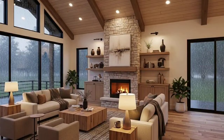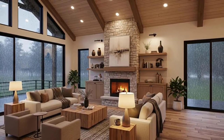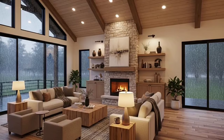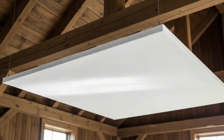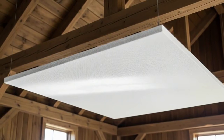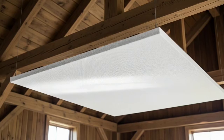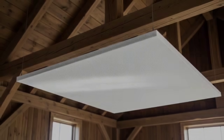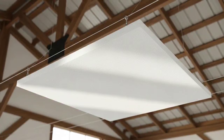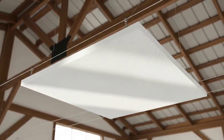If your barndominium is already built and you can't access the roof underside, ceiling clouds and acoustic panels offer a retrofit solution that works surprisingly well. Acoustic ceiling clouds are suspended fabric-wrapped panels that hang below the ceiling. They absorb sound before it reflects back into the room. Cost $30 to $80 per panel, depending on size and brand. A typical bedroom needs 4 to 6 panels. Total cost $200 to $500 per room.